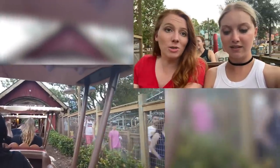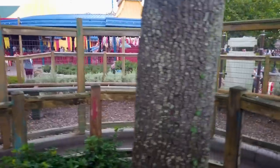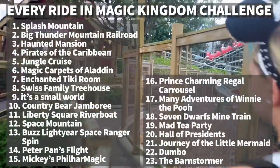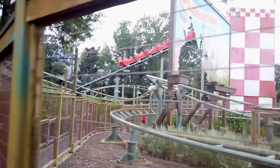That's Barnstormer. It's super short. It's literally like a 40-second roller coaster. Definitely careful bringing your kiddos on this one. It is a shorter coaster, a smaller roller coaster, and it's not as high. But it can still be a little intense for little ones, and if it's their first coaster experience, they might get scared, so just a heads up.